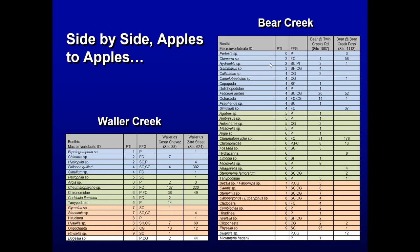Another thing, if you focus in here, is you can see that there's a few things that peak, but they have a fairly even spread. There's one big peak over here for Cumatopsyche, and that's kind of normal. That's a very abundant stream insect. But overall, this is kind of even. And over here, you have much fewer taxa. And of the ones you have, on the left in Waller Creek, a few dominate the entire community. That's what we call unevenness.